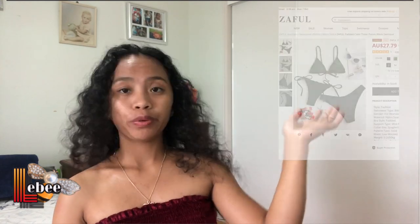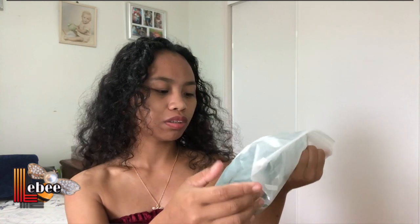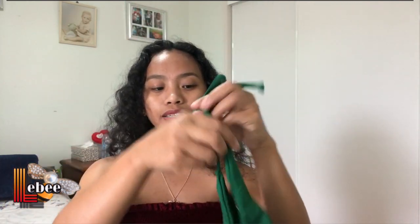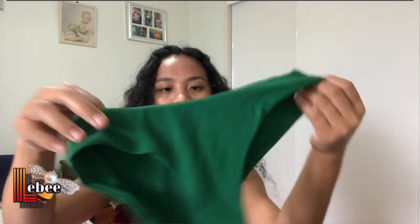Guys, this is the third item from ZAFUL. It's called a padded cami three-piece bikini swimwear. I'll put the picture here. Size small again, but they call it medium, forest green, small. This is the three pieces, I think. This is the top. I don't have a green swimsuit, that's why I want to try it. This is the second bottom, and the first bottom, I think I like this one. And the third.